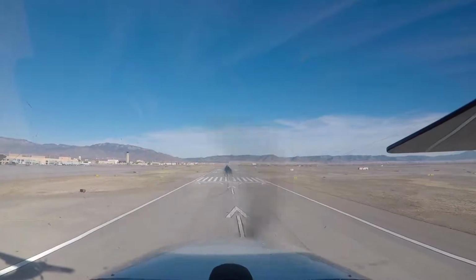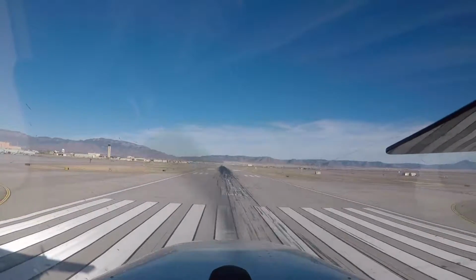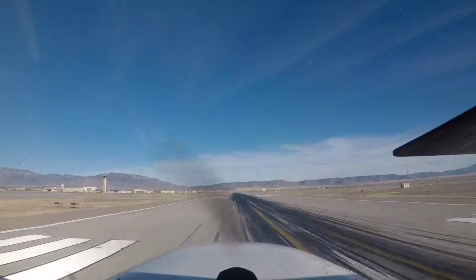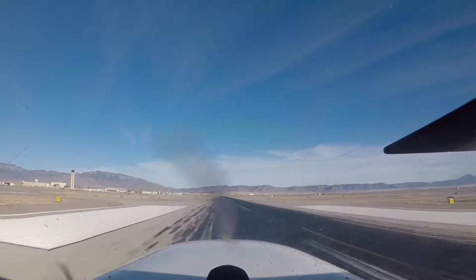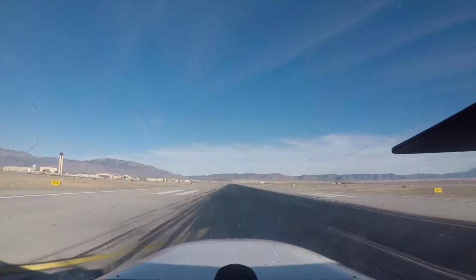40 Charlie Charlie, the Cessna's just about to touch down, they'll be in right traffic. 40 Charlie Charlie, roger, we'll be making a low approach. Roger. Too much. A little much on the first one. Yep.